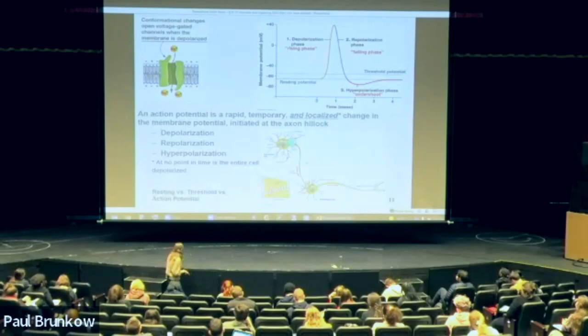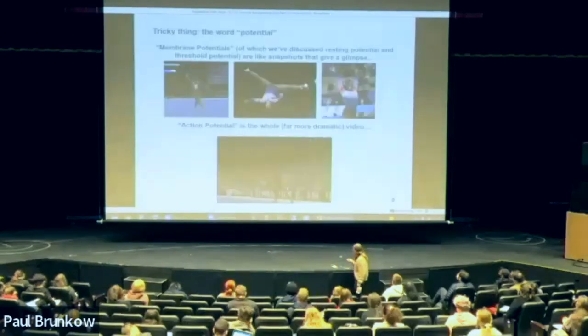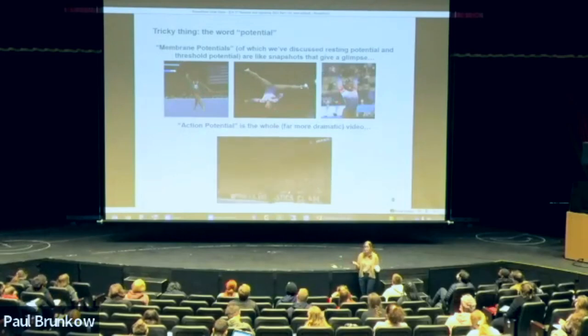So what we've built up so far is resting potential, which is minus 70 millivolts, threshold potential, which is minus 55 millivolts, and action potential, which is this whole process right here. So this is where the thing with the word comes in: the other kinds of potential are all one thing, and then an action potential is the whole process. It's not just a measurement, a snapshot of one piece of the membrane and what's happening.